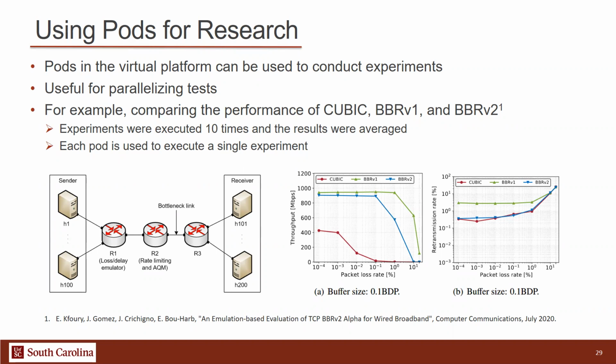And even if you have a server, sometimes you need to change an operating system. Sometimes you need to allocate more resources for a certain experiment. So we found out that this whole environment is really useful whenever we want to conduct some research and we want to parallelize things in particular.